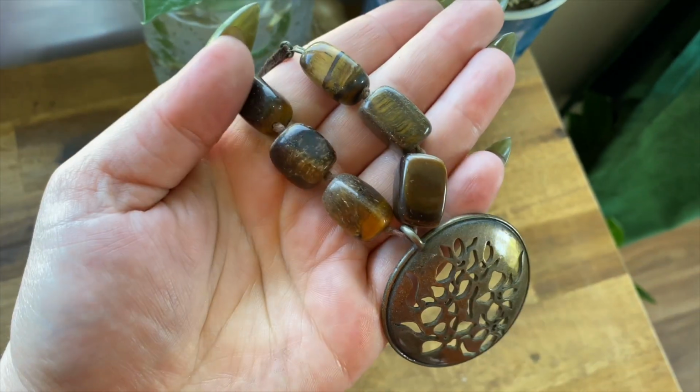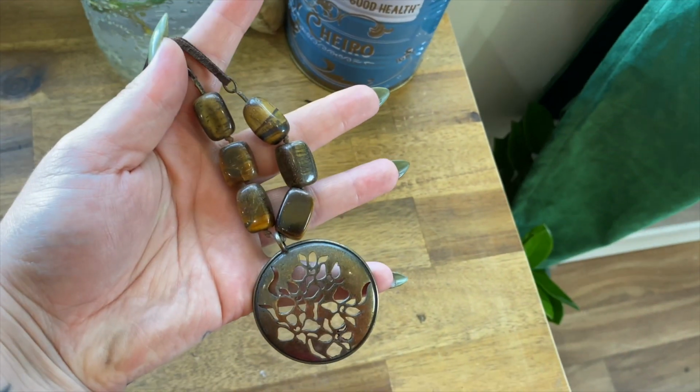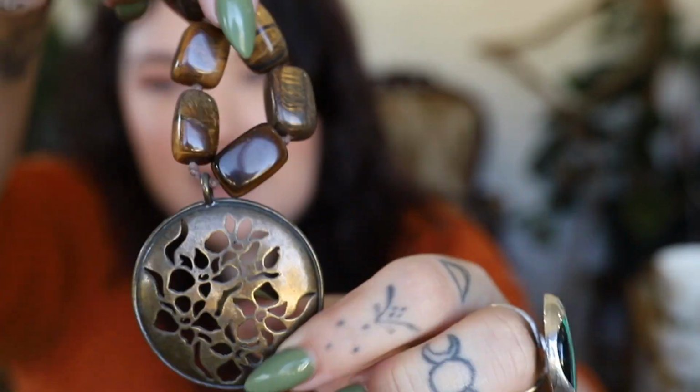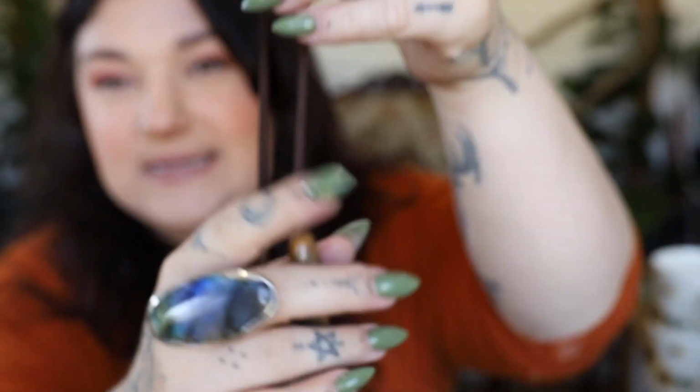Because I make jewelry and I'm starting to make some big beautiful ceremonial pieces, I've been going to the thrift shop and getting a lot of my supplies and repurposing old vintage necklaces and things like that. This is a perfect example. This one was a bit more expensive, it was $4, but it's got tiger's eye beads. So it's got 6 beautiful big tiger's eye beads, and then this metal pendant here. I'm going to be able to repurpose this entire necklace in my ceremonial work.